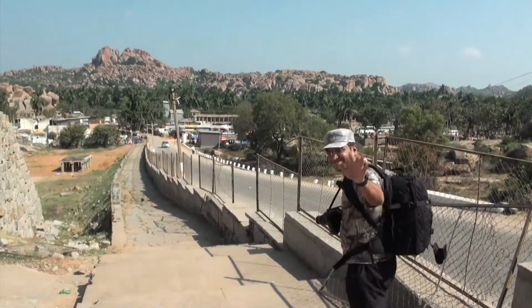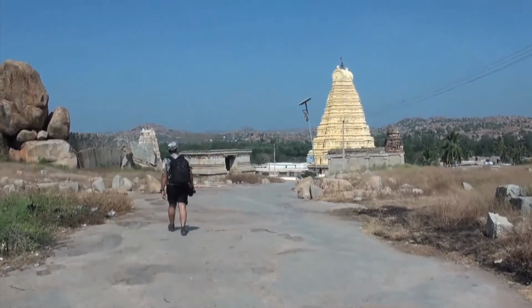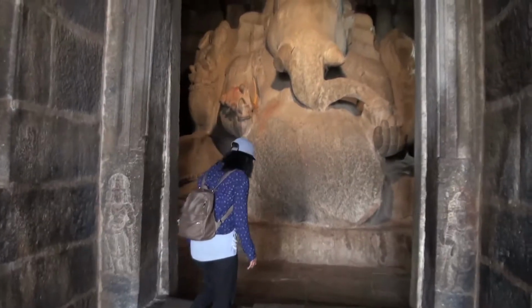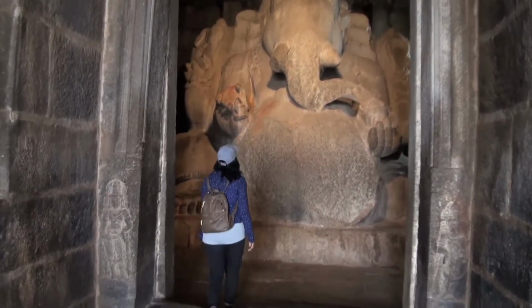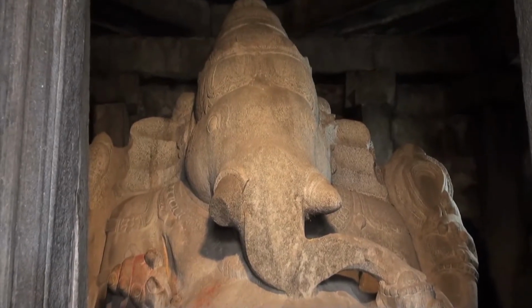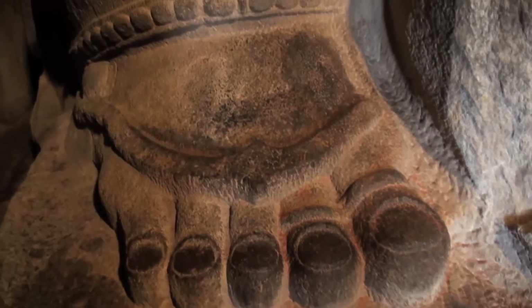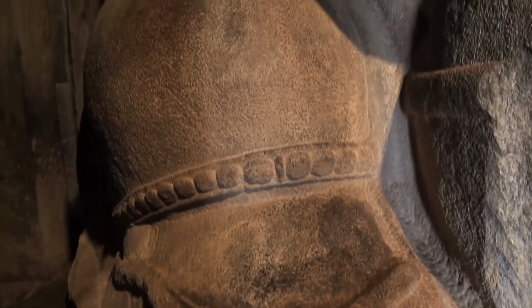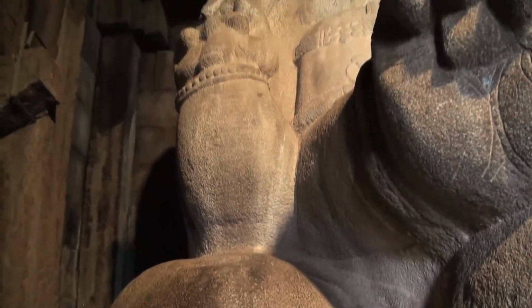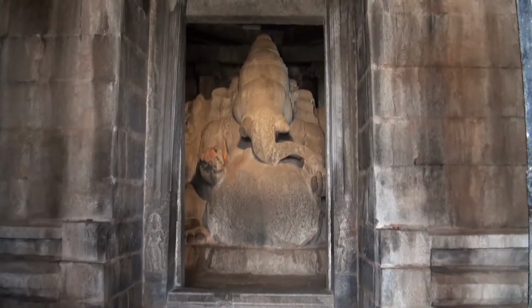Now we are walking to the adjoining premises surrounding the famous Virupaksh temple. There is one more huge Ganesh idol here. That's the Kadalekalu Ganapati. This one is again a monolithic structure carved in a single rock, 4.6 meters tall. Its name is so because its belly is carved to resemble a Bengal gram.